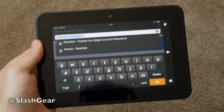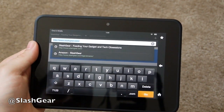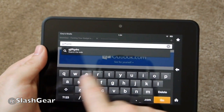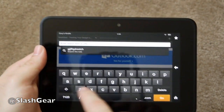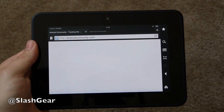On the keyboard mode, I saw a few reviews that kind of knocked the keyboard a little bit and said they didn't like it. Obviously, the Fire skin is completely customized over Android, but you can still definitely tell this is Android, and I didn't have any problems with the keyboard. It wasn't slow, it wasn't delayed. It seemed very, very quick for me. Go up there to Android community here real quick. And the keyboard was very responsive for us.